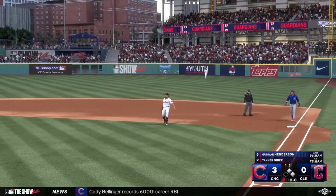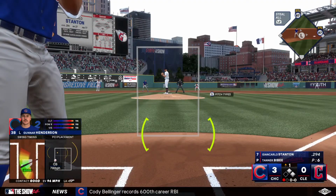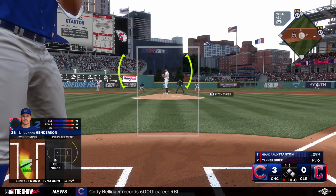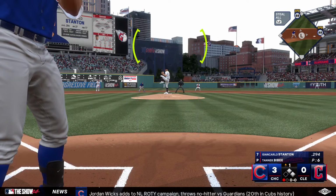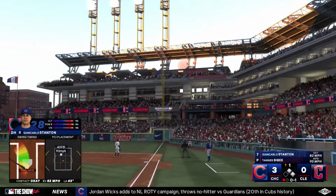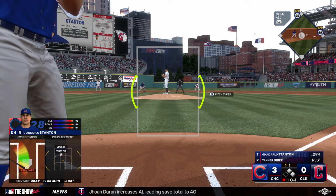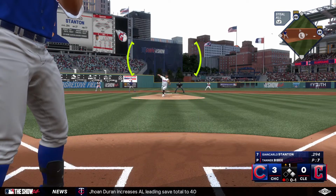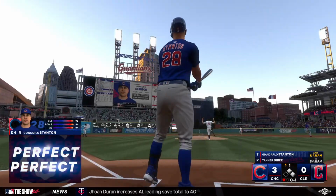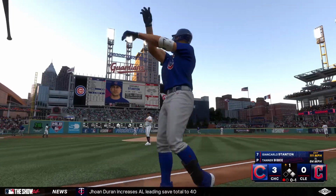It's a good hustle. And when you're talking about an emerging leader on a team, those are the things that are going to be necessary for him to do to set that example, game in, game out. And here is Giancarlo Stanton. Fought off foul. Power is such a big part of the success that we see with the good teams in the league right now, and even in the postseason. Smash to center, way back, and you can forget it. Home run.